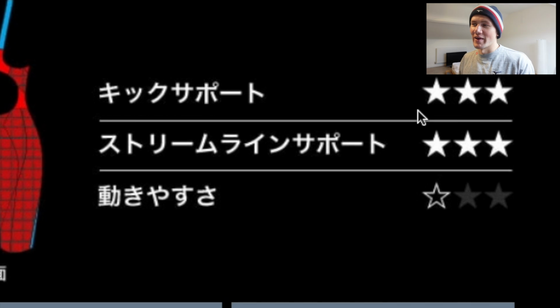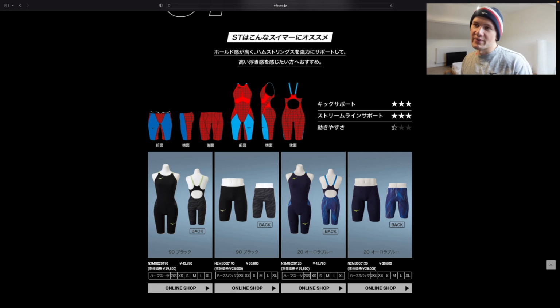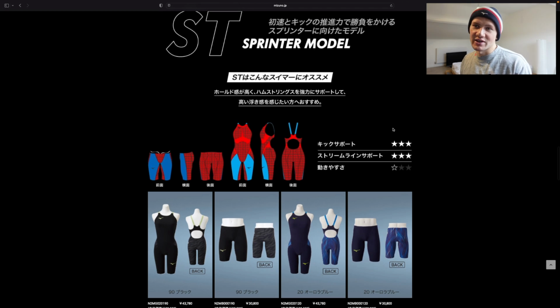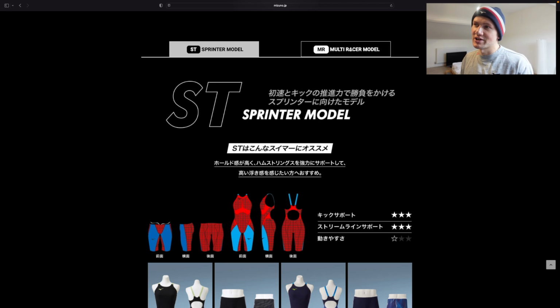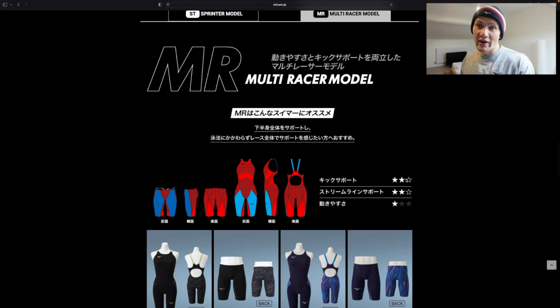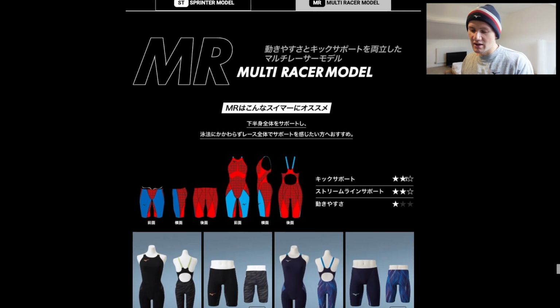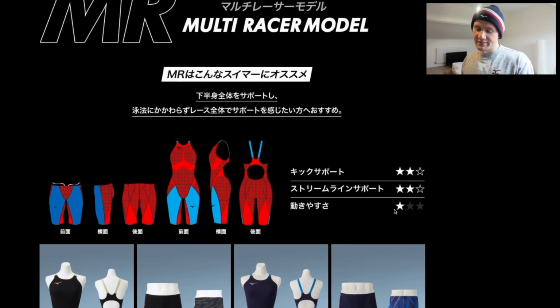And then ease of movement, they've given this sort of faded out, I guess I've called it a 1/2-star. But yeah, that's what they've called the ease of movement, which can also translate, I guess, to comfort and compression, or the opposite of compression. And then the multi-racer has, I guess these are 2 and a faded star, so I'm guessing these are 2.5-star, and that's for both kick support at the top, streamline support, and ease of movement.